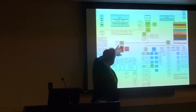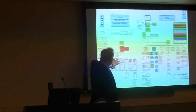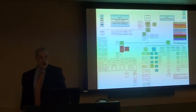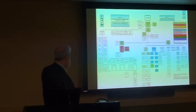But this response section chief and his assistant were all filling in and working on this exercise. Now, there are multiple people in some of these boxes. They're not all health physicists. Some of them are epidemiologists. Some of them are environmental health scientists, people who wanted to help.